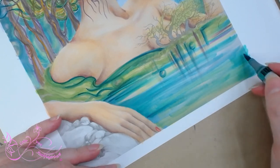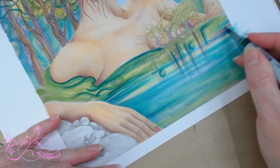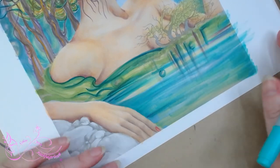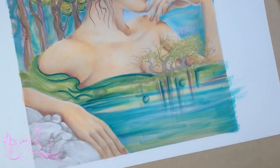BG23. I'm going to cut this picture out too, so you won't be able to see these edges when I'm done. Okay, what's missing? A little bit of BV00.